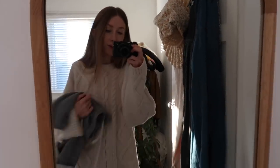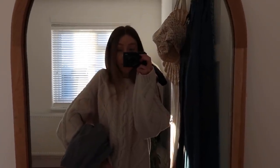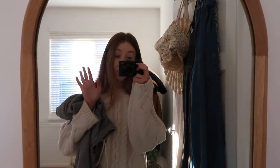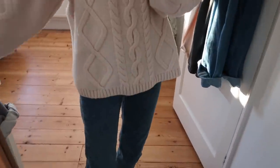They get everywhere. Just about to get changed into my joggers, but before I do, I thought I would mention these jeans. I said on my Instagram that I'd finally found the perfect pair of straight leg jeans, to which a fair few of you messaged me asking where they were from. These are from And Other Stories.